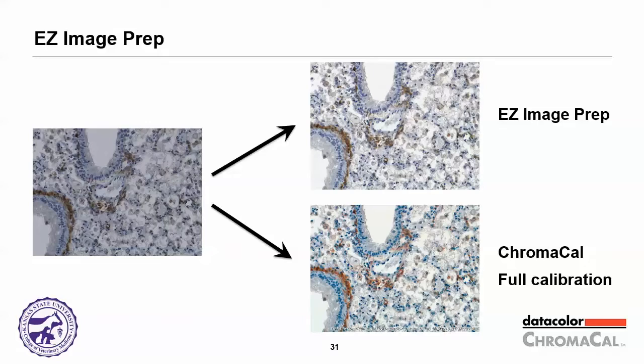And over here, we have the Easy Image Prep slide at the top, and you can see just with that step, which is a software improvement, you get quite a bit out of it. But you get even more in terms of the crispness of the color and the edges and the immunohistochemical staining when you do the full color calibration. You see a much wider range in terms of the colors on that lower slide.